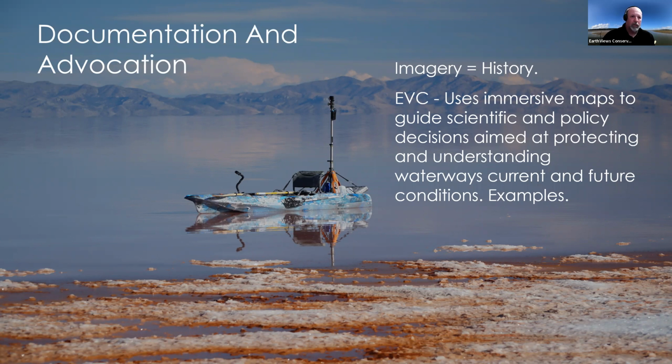So, we're using this immersive mapping technology to guide scientific and policy decisions that are aimed at protecting and understanding our waterways. Before I get into some examples of what our immersive maps look like, let me just talk a little bit about how the data is collected.